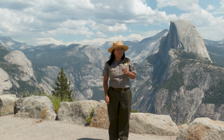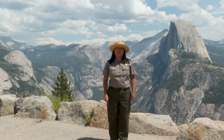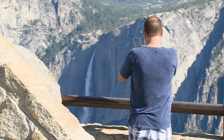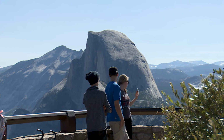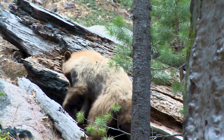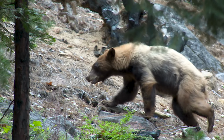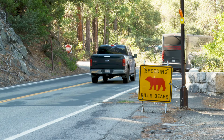If you want to venture outside of Yosemite Valley, we have 3 suggestions. The first one is right here at Glacier Point. This is a 1-hour drive with incredible views. The road to Glacier Point is usually open from sometime in May until sometime in November. Remember that you're driving in wildlife habitat, so staying under the speed limit will help save wildlife. You may see signs throughout the park where bears have recently been hit by cars.